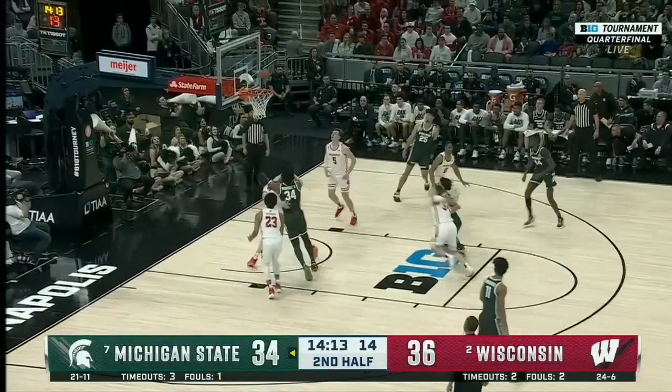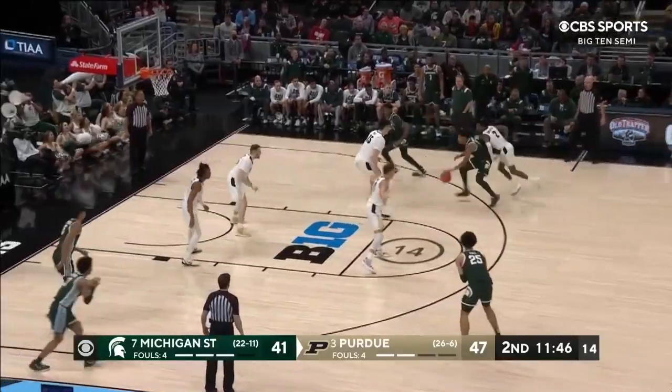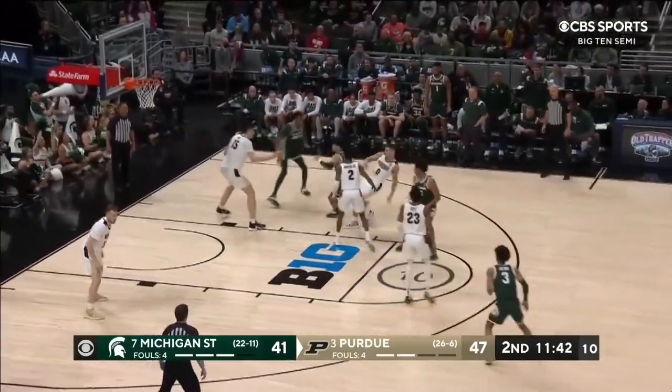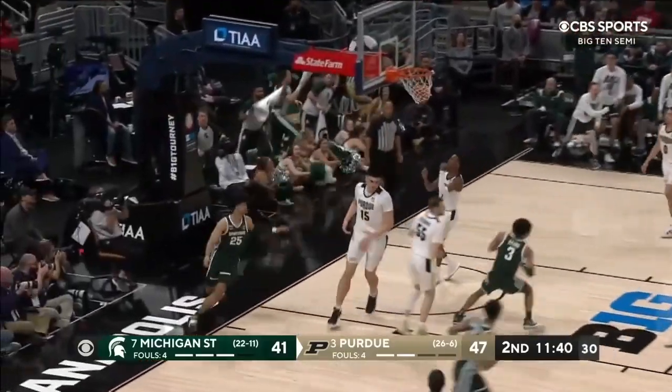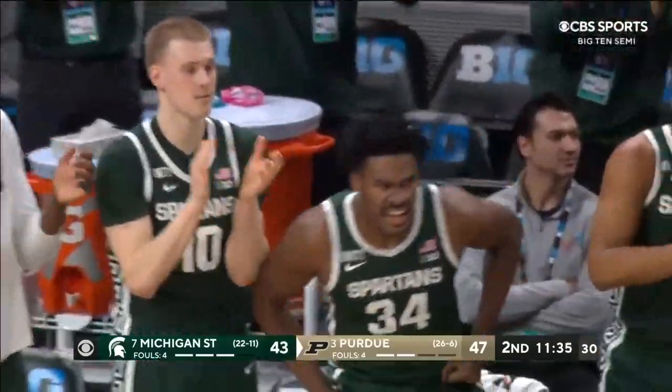Malik Hall, he's doing to Tyler Wall what Tyler Wall does to other people, backs him down. Good job keeping him on your hip. We had it if you wanted. Good. Hall goes to the other side, and it's down to 4. A little skip to my Lou down the lane there.